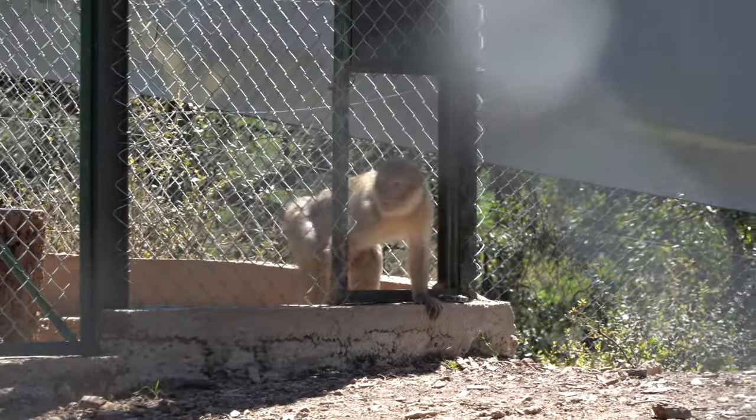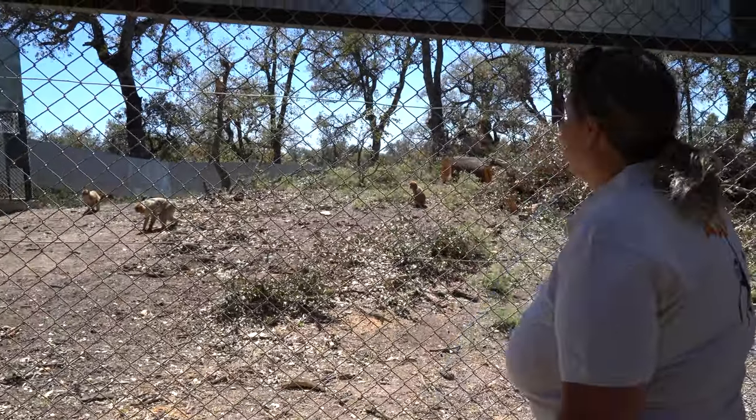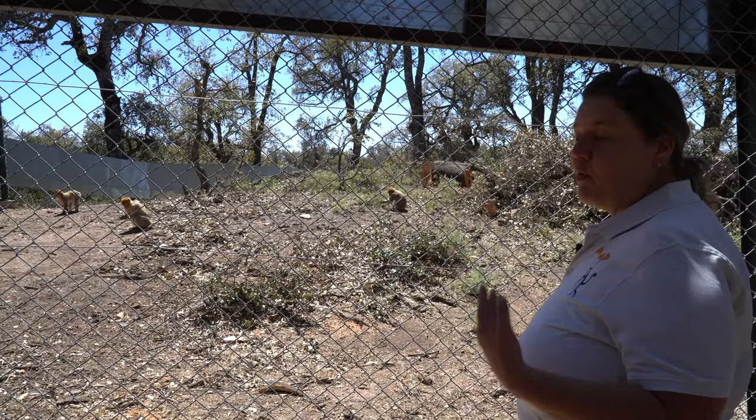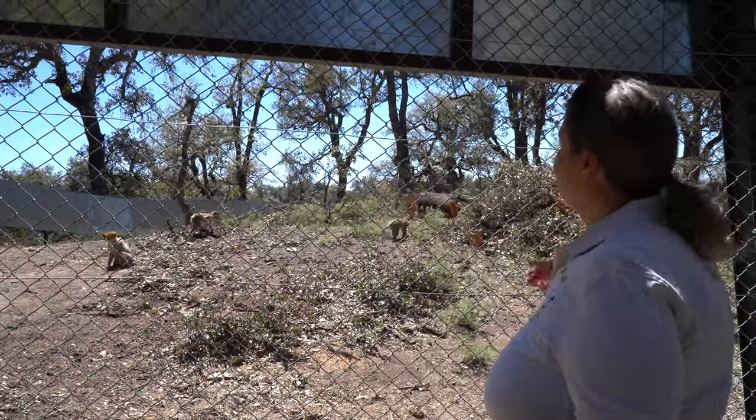It's going great. I mean, look at them. They're already in the tree eating. It's amazing. Can you imagine them being around in the trees, but then without the fences? Well, soon.